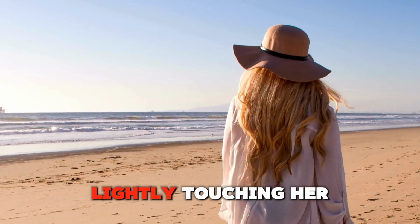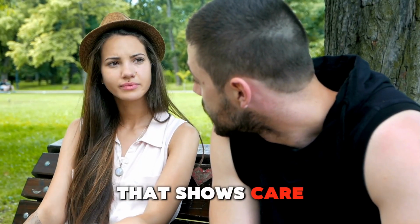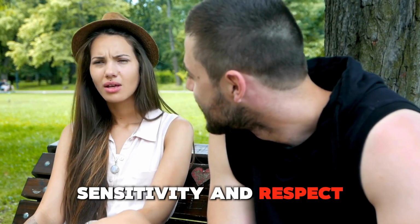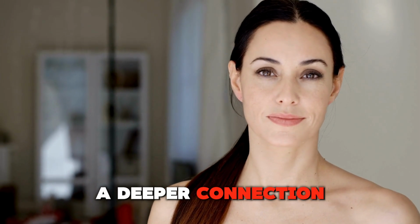Touching her hair. Lightly touching her hair or tucking a strand behind her ear can be an intimate gesture that shows care and attraction. These subtle touches, when done with sensitivity and respect, can send strong messages of interest and affection, helping to build a deeper connection.